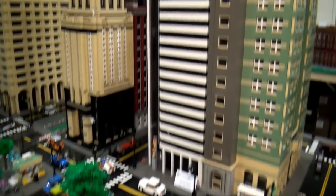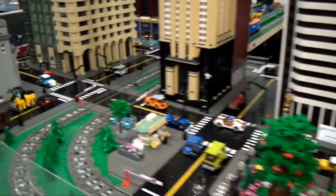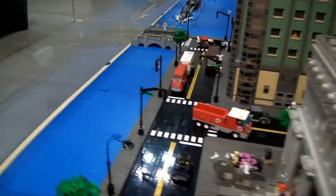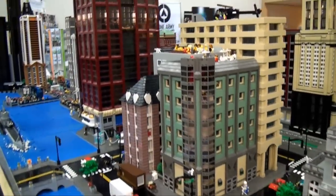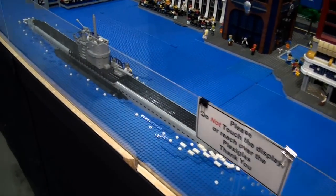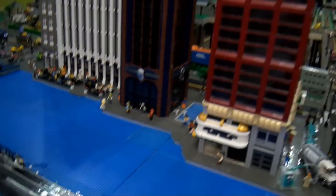Several of these are famous Chicago buildings. So really, really cool, interesting buildings here. We continue down. I'll show a little bit of the end cap here. There appears to be a U-boat in the water here, so you might want to watch out for that, for the people in the city, and some cool skyscrapers here as well.